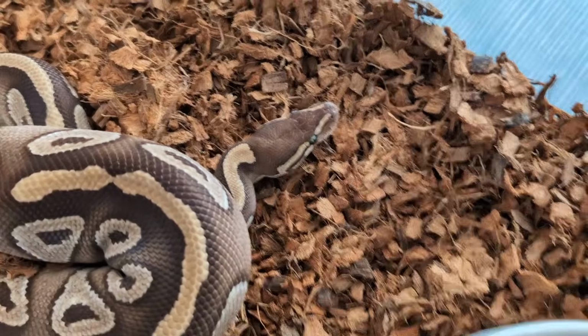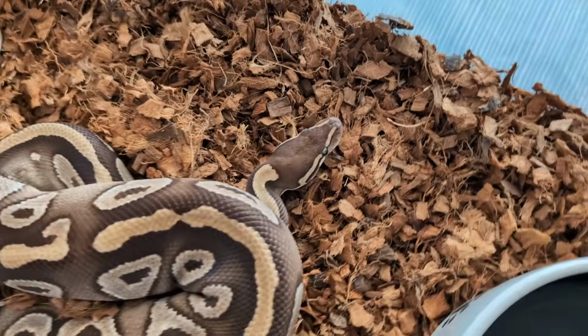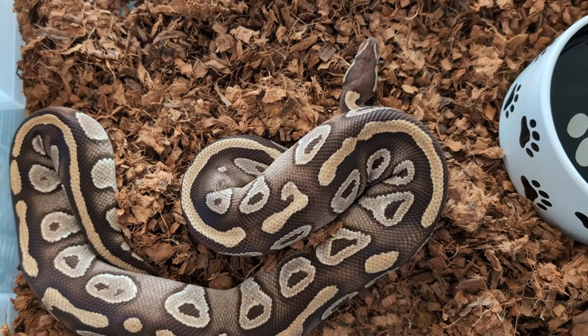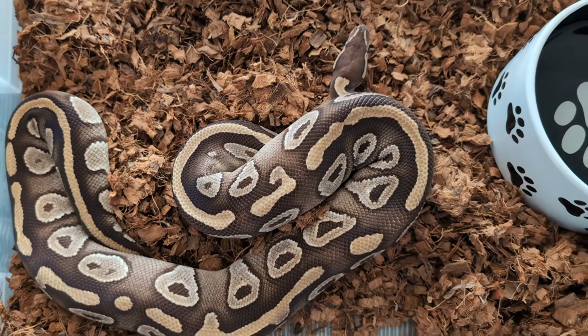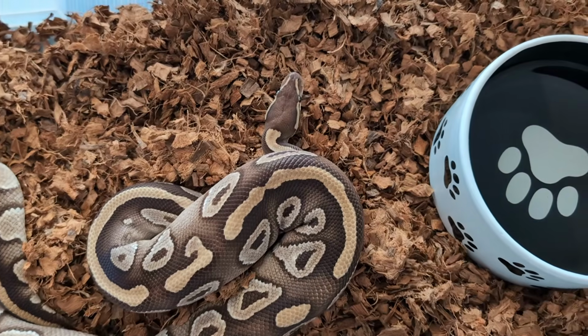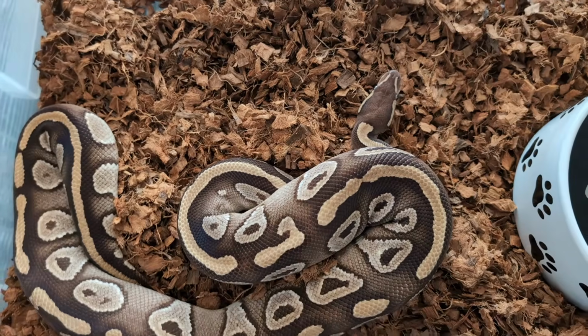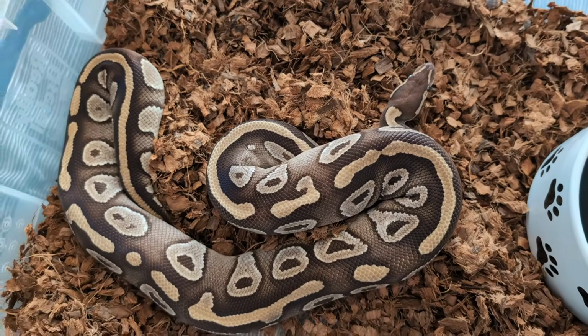She has quite a big head as well, I noticed. I was saying to my son Marshall the other day, she's got quite a big head. Her head stands out, but she's nice and thick. She didn't like me too much. She hisses quite a lot, and she's one of those snakes who just took quite a while to settle in here, which is why I think it took me so long to get her feeding.